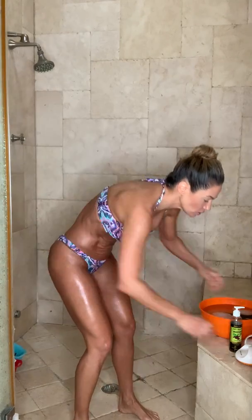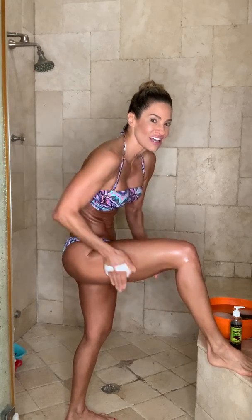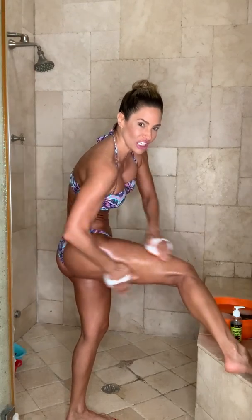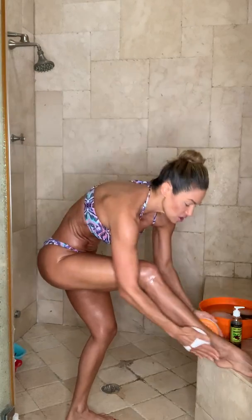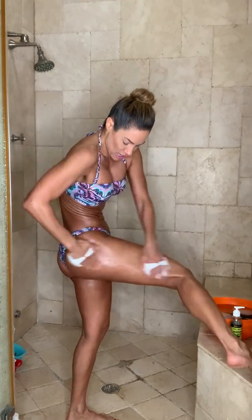Now that you're all oiled up, you want to take your massagers. Put them in your hand firmly. Put your foot up on a stool and get going. I like to use 2 to save time. And you just want to get that circulation going. Little small circles, reverse the circles, stroking up. You can start even at the calf. Bring it up towards the heart.